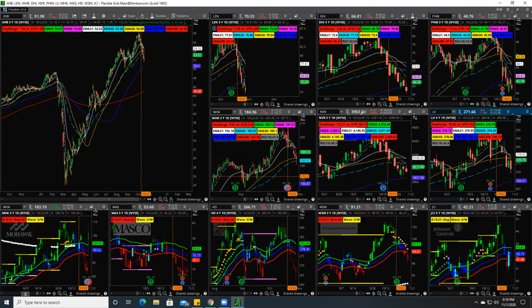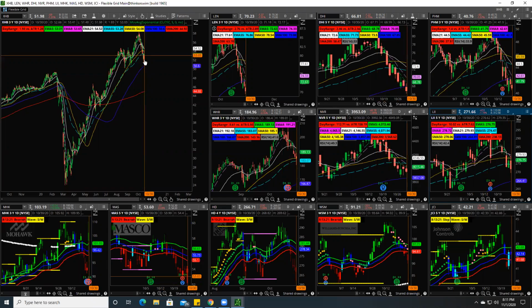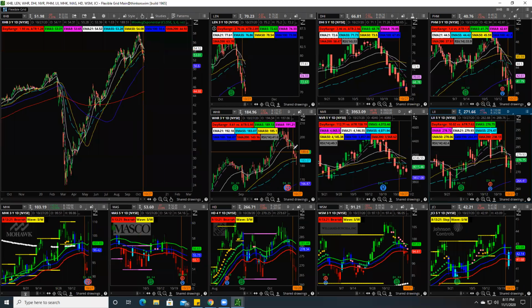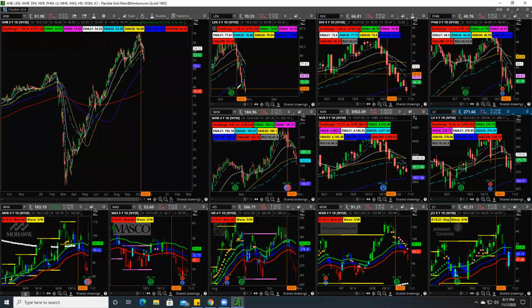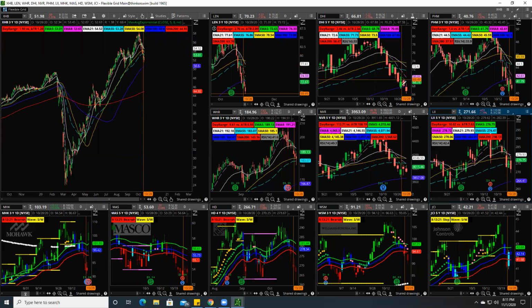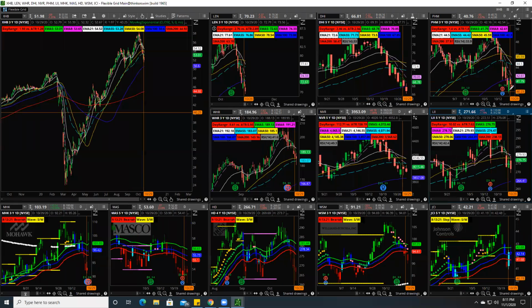What's one of them? Whirlpool. Whirlpool just had earnings. So Whirlpool is one of them, and the XHB itself is holding up. They both lost their 55. They both lost their 50. They're both below the mean, which is the 21. Just comparing these two for you right now. If you look at Lennar, lost the 100, lost all those other ones. If you look at DHI, lost the 100, lost all those other ones. If you look at Pulte, lost the 100, lost all those other ones.